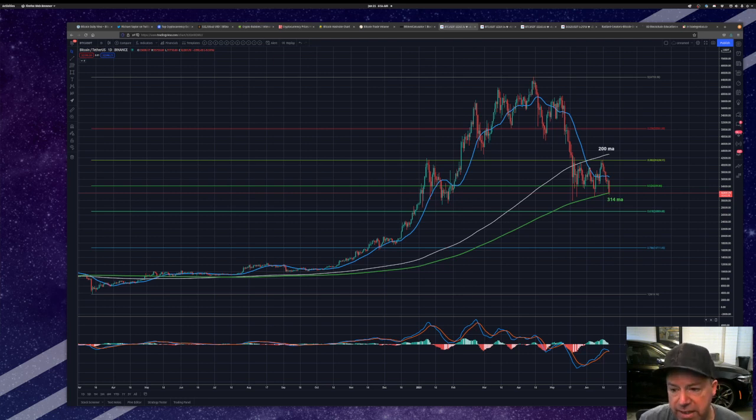Just check this out. We are looking at the daily. If we make a bounce off this 314, we're in a beautiful spot if we look at previous price action. Just like I say, Jonathan Regan noticed this. Well, he's been watching this. I just had not quite noticed it. I was just looking at the 200 moving average and the 21 EMA. I was not thinking about the 314. Why? I don't know. I just totally blew it.